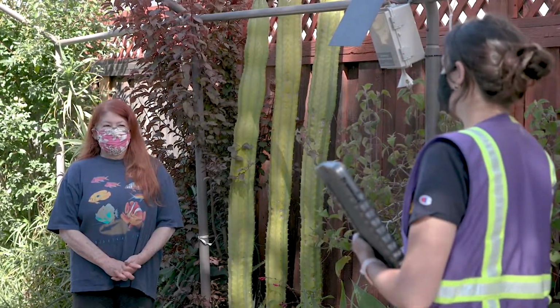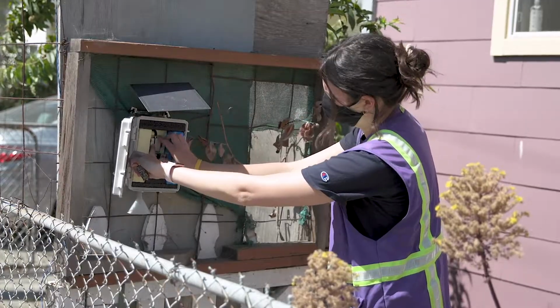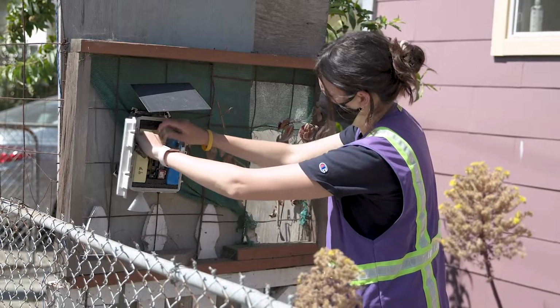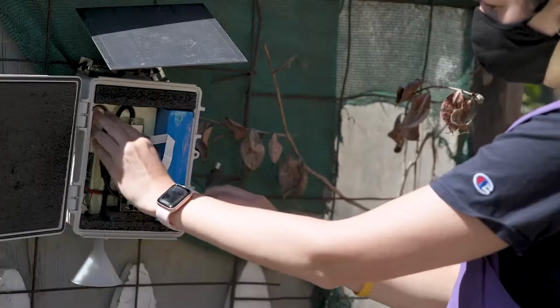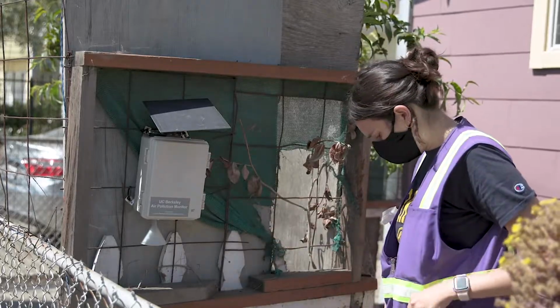My goal is to create this open source resource for the community that's accessible, it's data driven, it'll help them develop policies as well as the state to develop policies to reduce emissions. Luckily, with the support of Berkeley Lab, we got there.